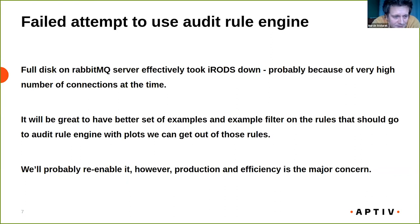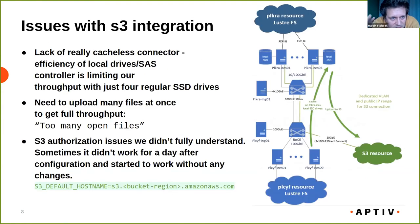It would be nice to have a set of templates, like a configuration of what rules should be logged and what we can achieve with that. And I've personally found it difficult that there was a need for reverse engineering the meaning of specific JSON attributes in the JSON sent from the rule engine, finally to Logstash and our Kibana. So yes, a lot of improvements may happen on the documentation side of that project. The last thing about audit is that we'll probably try to re-enable it, but we are really, really busy these days.